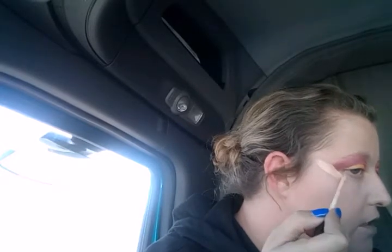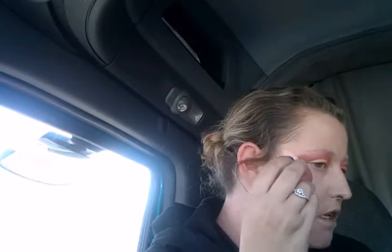and make sure I have a nice crisp edge to that. And I'm just going to place it on there and blend it with my beauty blender. Like so. You can see how nice and straight that is. And that's because we're going to finish that up along the bottom part of our eye.